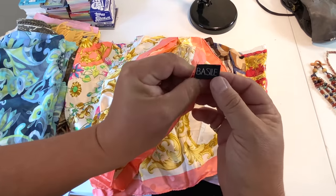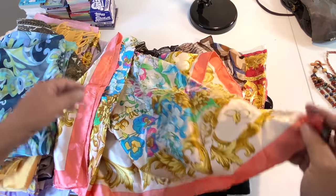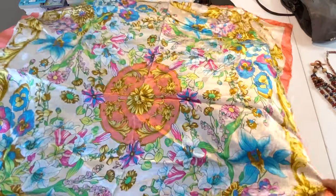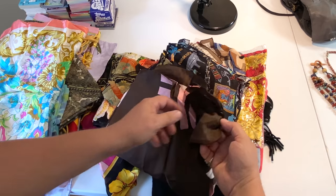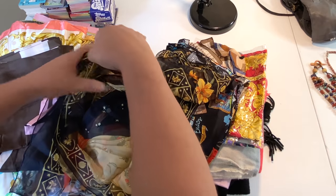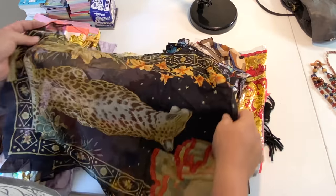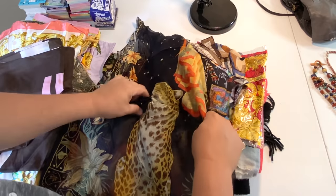There. Basile. Let's get that in the camera. Basile. 100% silk made in Italy. These are so gorgeous. Really, really nice. They feel really nice. There's another Ann Taylor right here. No maker on this one. Nope, take it back. Salvatore Ferragamo. Okay. Silk scarf. Oh, yeah, Ferragamo likes to use those leopards. We did see another leopard, didn't we? Wonder if that was Ferragamo. Maybe I just didn't look close enough.